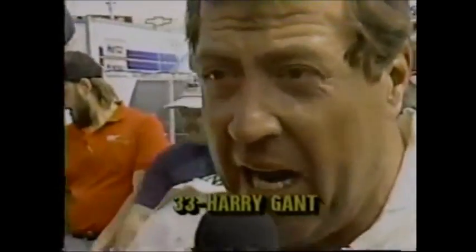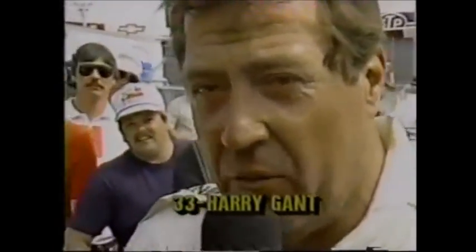Well, here's Harry Gant. He's just blown behind the wall. Harry, you're out of the car. What's happened? They held you up on pit road. Well, you know, Dave Marcus ran in there several laps down and spun me out. I got around. I was trying to beat Bill back around the flag, and I thought I beat him, but they said I didn't, which is okay. I come in the pits. They go hold me a lap. Well, then they said they're going to penalize me 2 laps. They won't tell me why.